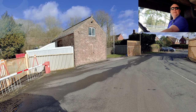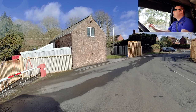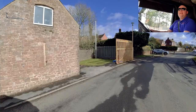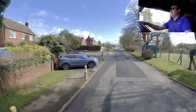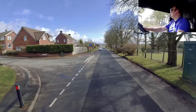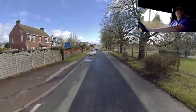Yeah, all good, auto lights on, yep. Some of my new checks I do just to make sure. And we are loaded. Got a full load. Bang on the spot as well, so lucky. 44 ton we are weighing at the moment. So a fair amount.